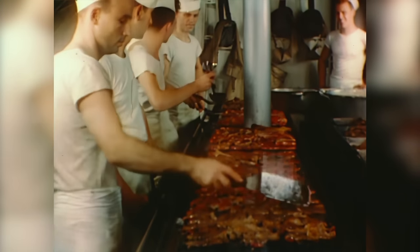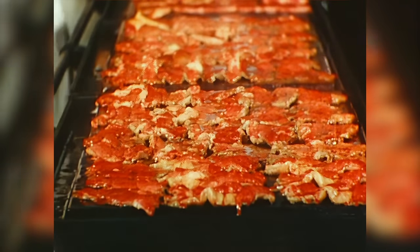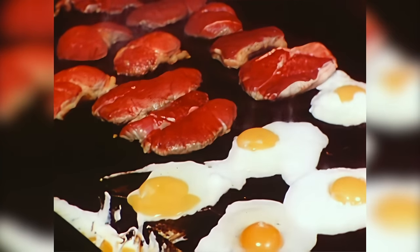Because all cooks and bakers must soon be at their battle stations, they work all night long preparing a hearty meal of steak and eggs for our 3 a.m. battle breakfast.